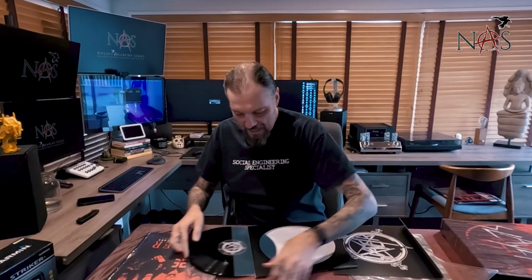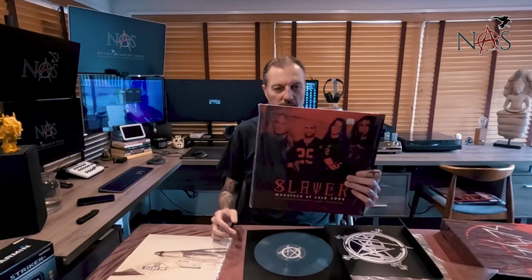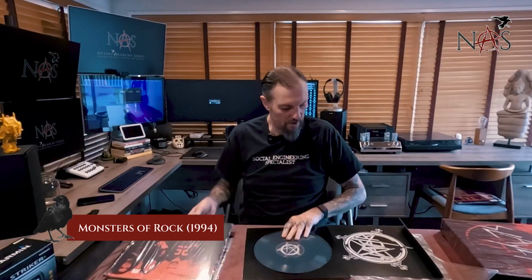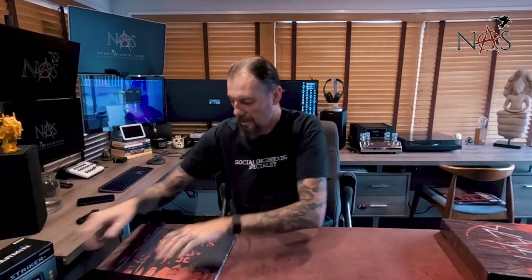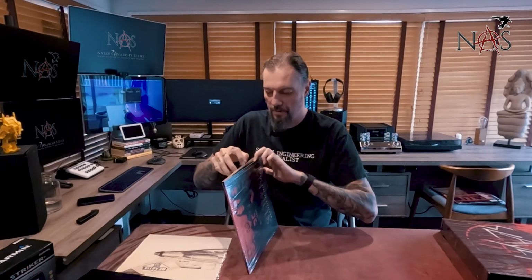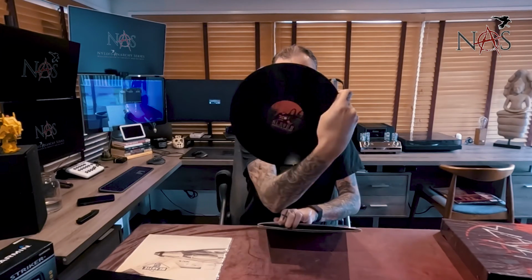And then this next one I got is just a live recording, Monsters of Rock 94 in Buenos Aires. This one's just fun to have. And then I'll just put this all away later. Oh shit! I'll put that away later. This one is pretty cool. I'll show you just what the record looks like. Nothing crazy fancy, just a nice black record.